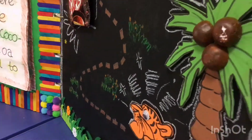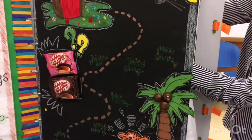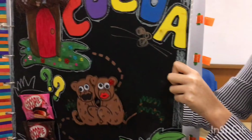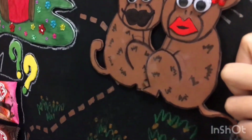Okay, so you can move this. Yes, you can move this using magnets. It's okay, it's magnets. You can put it back. Yes, even the hair is moving around. Even the eyes are moving around.